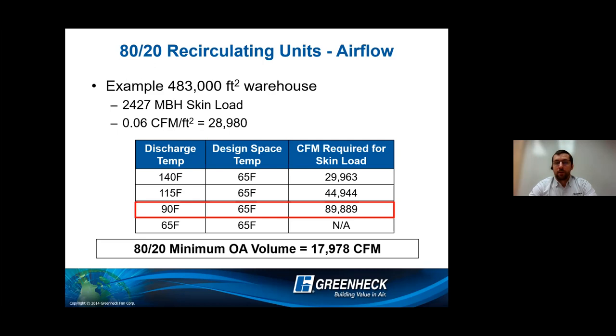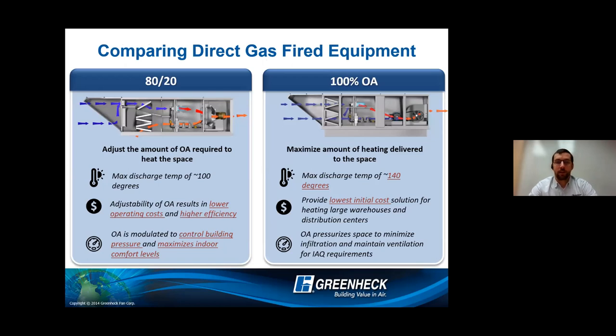When we look at comparing and contrasting this type of equipment for warehouse applications, with 80-20 units, the big advantage is we're able to adjust that amount of outside air. We've got a max discharge temperature of 90 to 100 degrees typically. But the big key is that adjustability allows us to dial in the amount of outside air. We get a little bit lower operating costs, higher efficiency. And a lot of times we will control those dampers in those units based on building pressure.